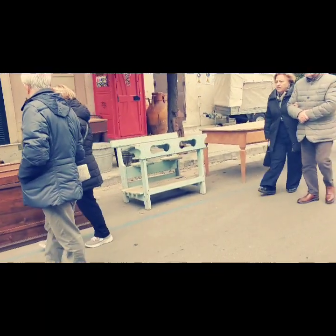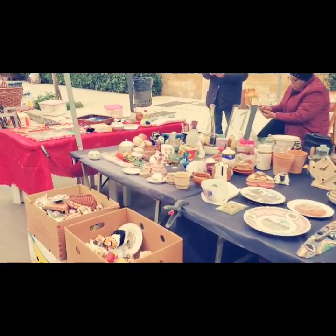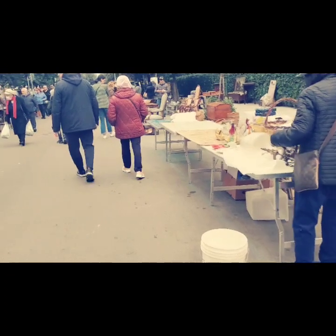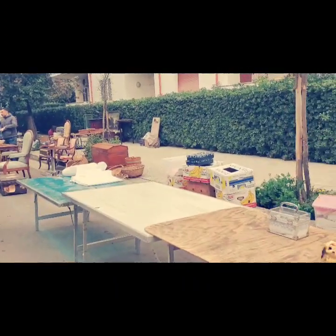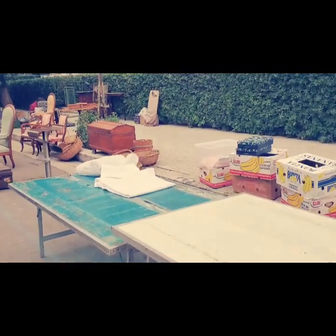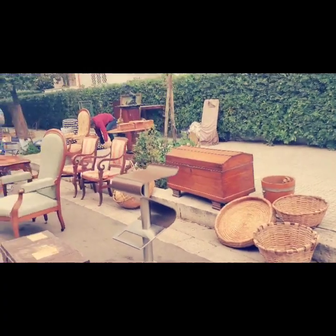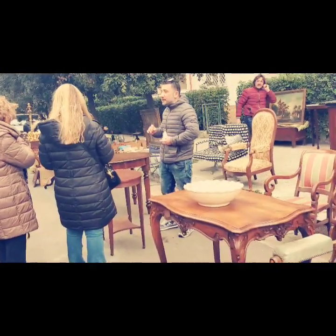A little bit of furniture, even. Lots of antique linens, too, which I love. I may have bought some towels, actually. Those should fit my suitcase, right?